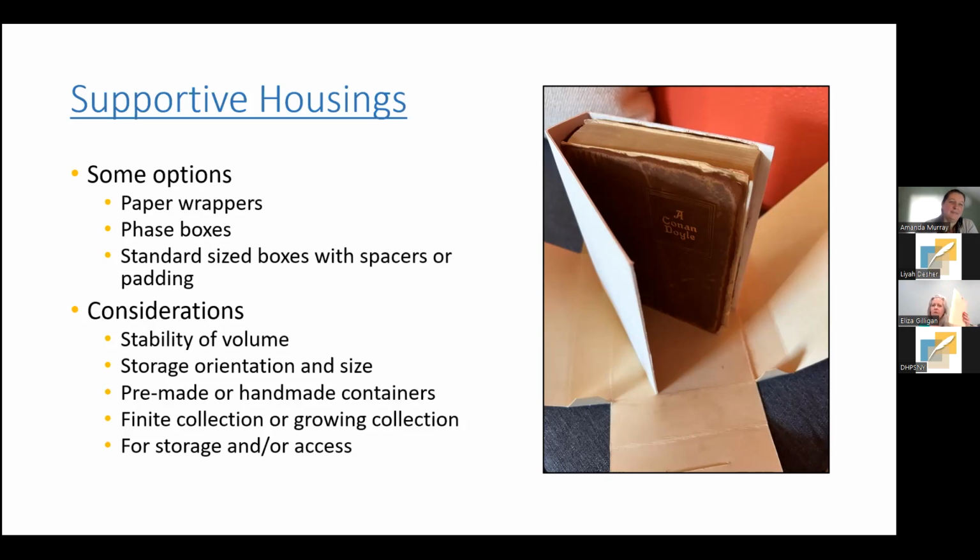So these envelopes come in a couple of different sizes. If you have thinner things, if you have things that have tattered covers, this can be a really handy, inexpensive option that doesn't quite require a lot of equipment or technical expertise to put into place.